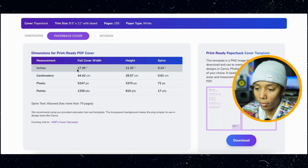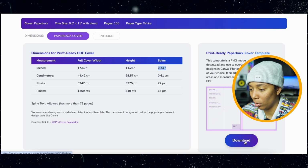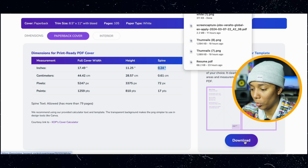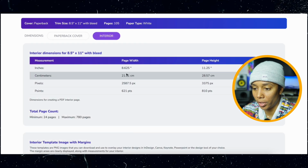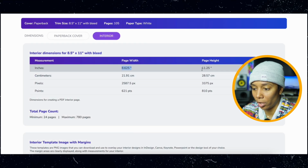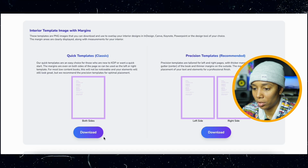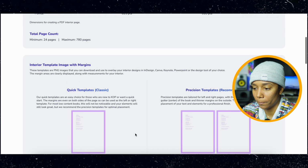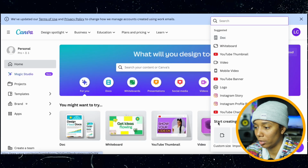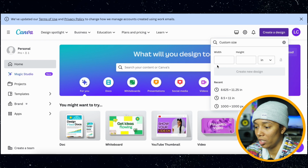For our paperback cover, these are going to be our dimensions right here, and we can download this right here so we can have a template to put in Canva. As for our interior, these are going to be our dimensions right here, and we can download this classic template to use in Canva. Let's click create this design right here, custom design, change this to inches.